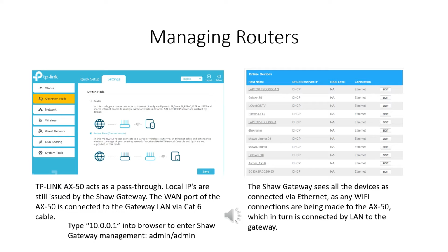The TP-Link AX50 is acting in access point mode, which means the Shaw gateway is providing all of the local IPs to everything on the network, while the TP-Link AX50 is providing the Wi-Fi coverage. From the Shaw gateway's point of view, every device in my house is hooked up via Ethernet, since the connection to the AX50 is via Ethernet and the Wi-Fi link is to the AX50.